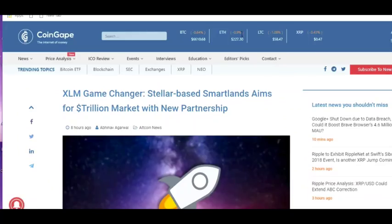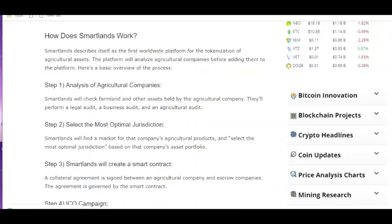So back to this first article. XLM's game changer, Stellar-based Smartlands aims for a $1 trillion market with new partnerships. So what is Smartlands, you may ask? Smartlands describes itself as the first worldwide platform for the tokenization of agricultural assets. The platform will analyze agricultural companies before adding them to the platform. Here's a basic overview of how the process works.